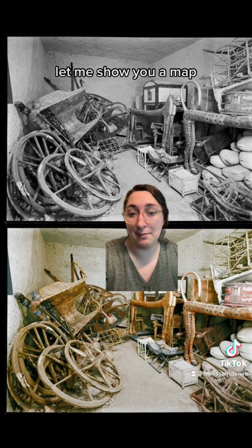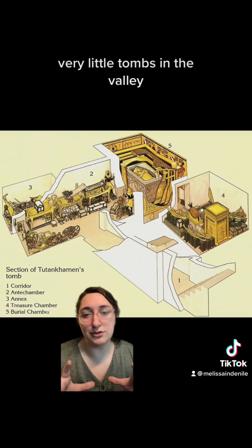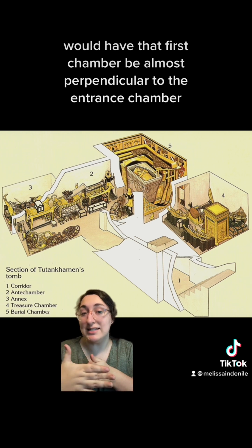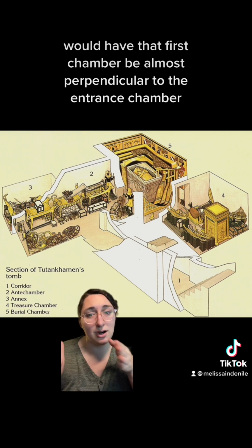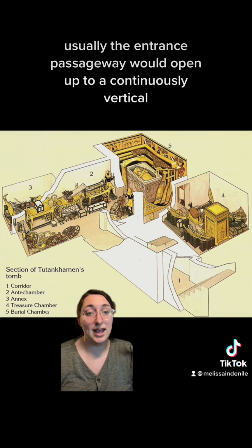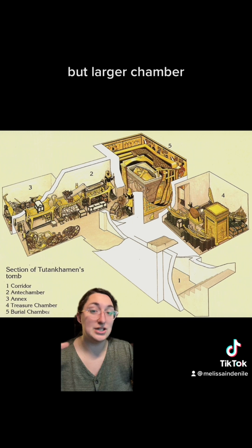Let me show you a map. Very few tombs in the valley would have that first chamber be almost perpendicular to the entrance chamber. Usually the entrance passageway would open up to a continuously vertical but larger chamber.